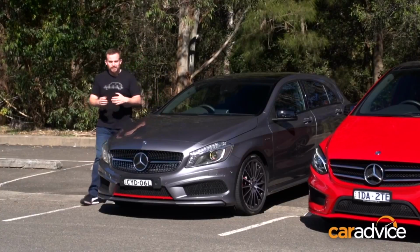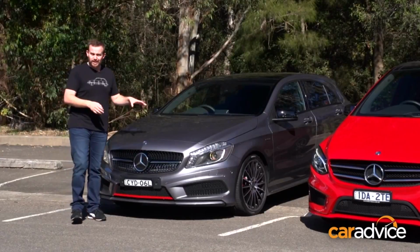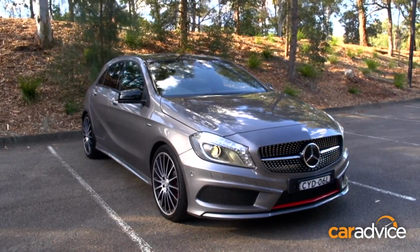The Mercedes A-Class has been a big success for the brand, and the A250 Sport model we have here attracts the buyer who tries to stand out from the crowd. Just take a look at this diamond grille and these big alloy wheels.